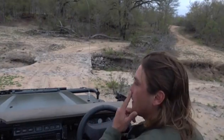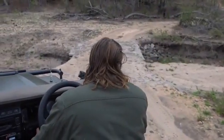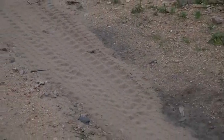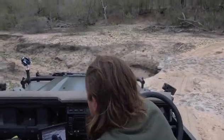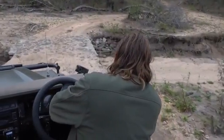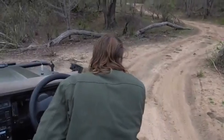Could they have got past us already? Now there's a male lion track here, and it looks nice and fresh. You can see where he's been walking down the road. Of course, this might not be the male lion we heard. Decisions. I think we follow the track, to make sure there's not more than one.